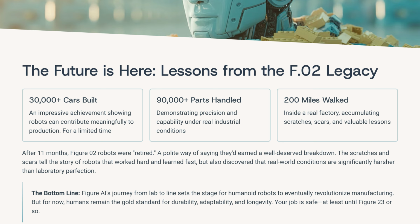Your job is safe, at least until Figure 03 hits the assembly line. Ah, that's the perfect benchmark. And you see the jump from F.02 to F.03, that's the real success story here.